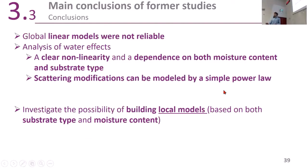So the main conclusions of the three former studies I've presented are that the global linear models were not reliable. The strategy of one model for everyone doesn't fit if we use linear algebra. The analysis of water effects shows a clear non-linearity, which depends on both moisture content and the substrate type. And the scattering modifications can be modeled by a simple power law related to path length differences.